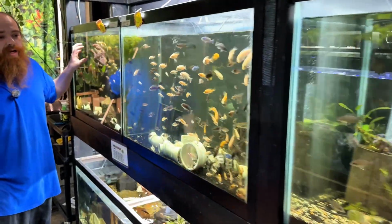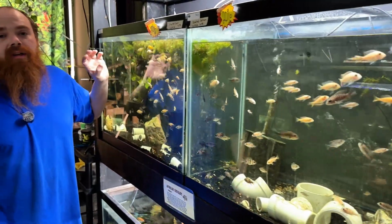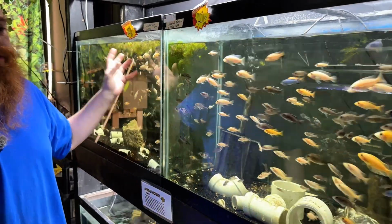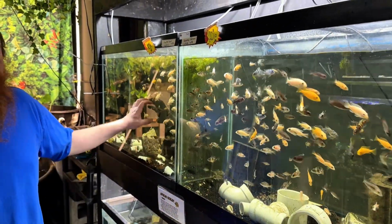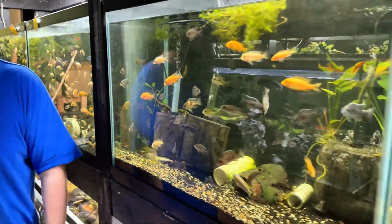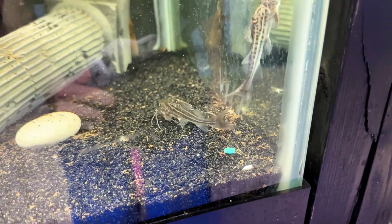So there's actually a lot of high grade colors. They're just so little, they're not colored up yet. But just for the $8, $10 price, there's actually some really good ones in here now. So it's actually expanding. There's petricola catfish. There's striped and spotted.